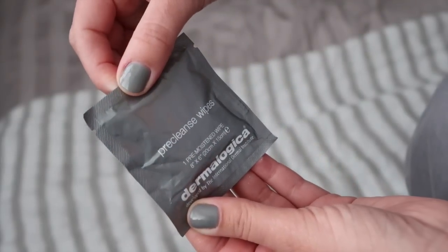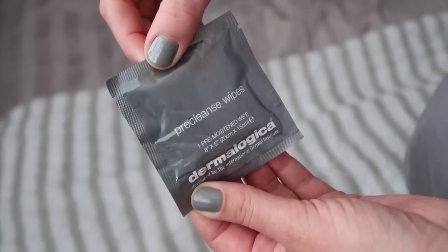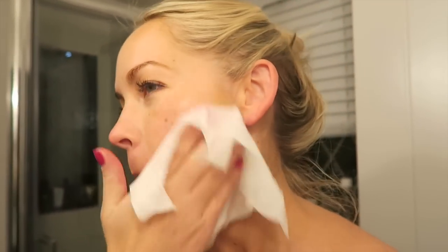And for my evening routine, I always double cleanse. I think it's really important to take all of your makeup off and then also wash the skin when there's no makeup on. So the first step I do is I take off all of my makeup with a Dermalogica Precleanse wipe. It feels quite oily, but it is really good at getting all of my makeup off. I will literally just wipe my face over with that, which is nice and quick. But if you don't have wipes like this, definitely just a double cleanse with the normal cleanser that you use will have the same effect.